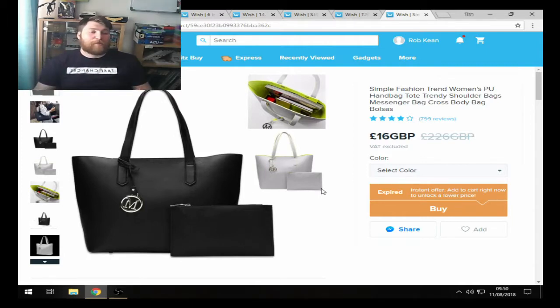Gemma herself has bought quite a few handbags from Wish now, and all of them lasted about a week before they fell to pieces. Now, this one's got a big, massive brand on it. It's come from 226 quid down to 16, so you've saved £210 on this handbag. There's no pockets inside like that. It's literally just a bag that comes with a purse, not even attached to it. So like I said, there's no pockets inside.